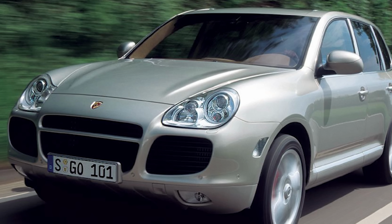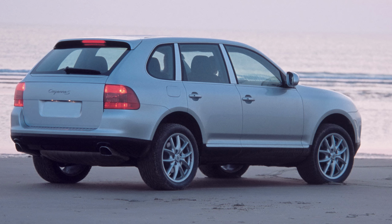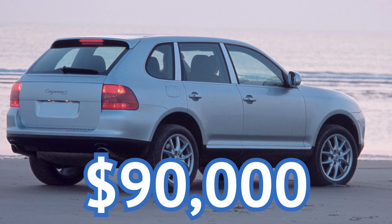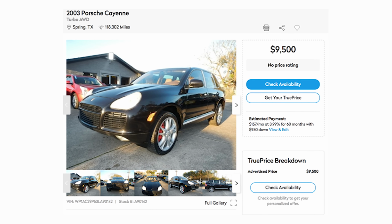Because the Cayenne Turbo is fast and it's practical and it's loaded with a ton of tech. And back then you were looking at dropping 90K for a Cayenne Turbo, but depreciation wins again. Today you can have an 03 model under 120,000 miles for just 10K. Plus they really didn't change the design from 02 to 2010, so you can tell people that you own a newer one if you want. No, don't do that. That's weird.